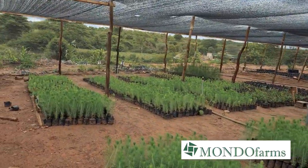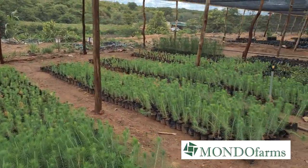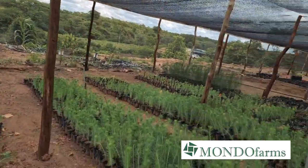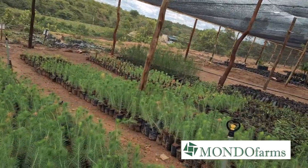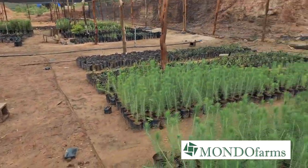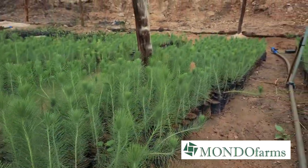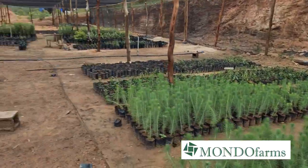So, a successful crop. We had our first customer come and collect 1,500 seedlings with a little bakkie the other day. Thank you very much to our beloved customer. We wouldn't be who we are without you, and we look forward to giving you more seedlings next year.